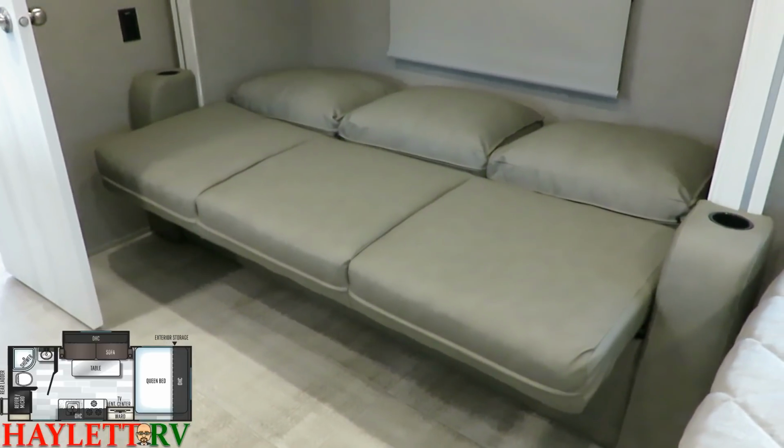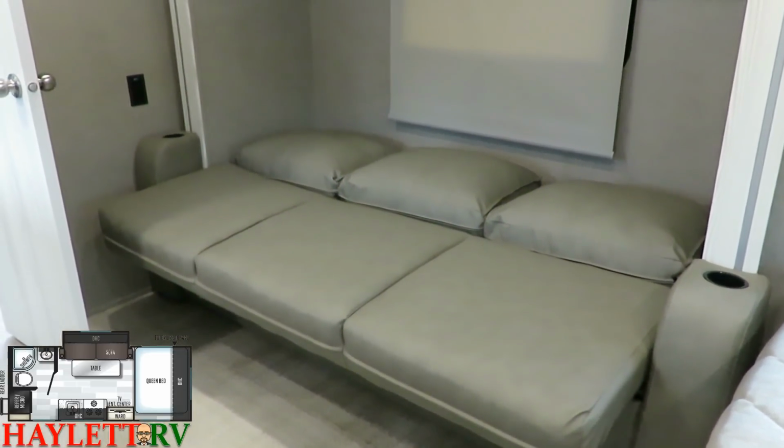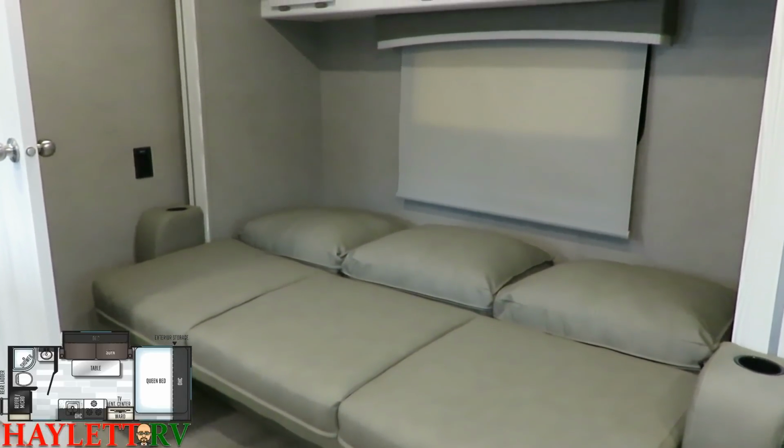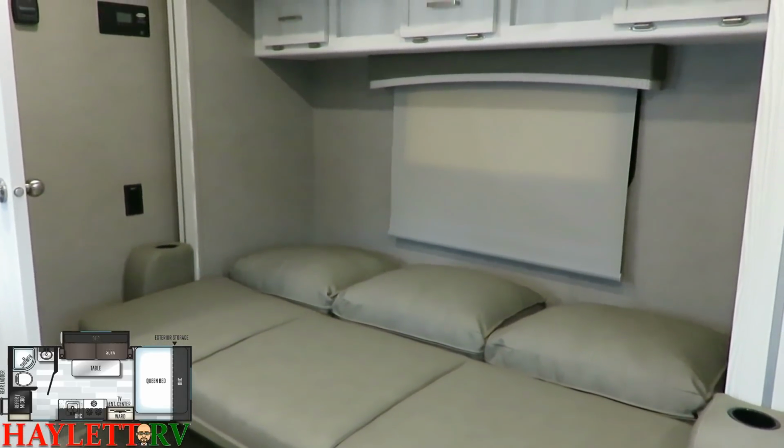And whether it's a little guest or a big dog, we've got a place we can put them. I get that those back cushions are puffy. This is a couples camper first. Guest comfort is designed to be a secondary concern here.